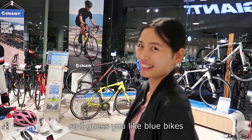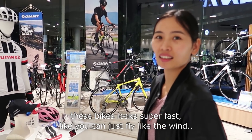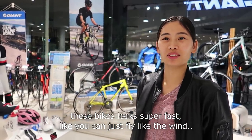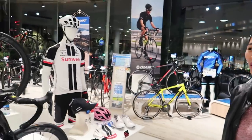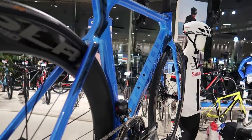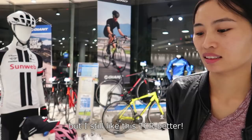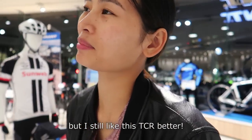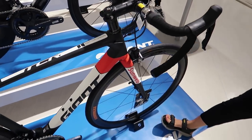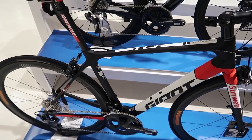I'm actually not sure how to say aero in Japanese, but really aero frame, so she said that it just looks like it cuts through the wind. So even though she likes the Propel, she's still a big fan of the Giant TCR. This is her dream bike. She's hoping to buy it one day.